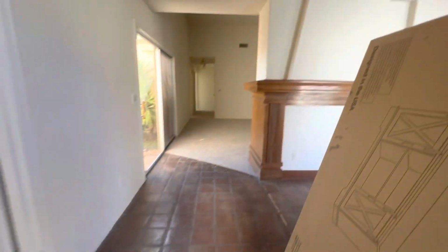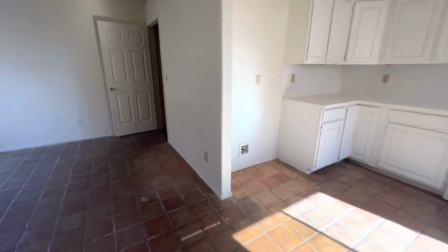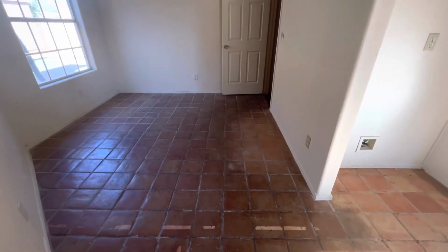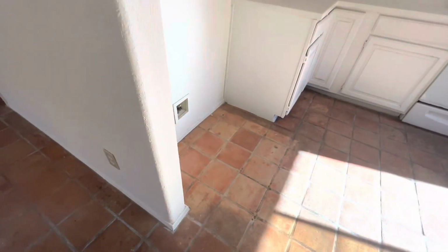Okay, so walking in off the front door, we've got that terracotta tile. I think it just needs a really good cleaning. I mean, check out that spot. Just a lot of foot traffic and yeah, it just needs a little love.